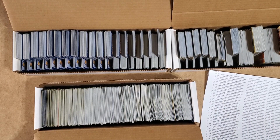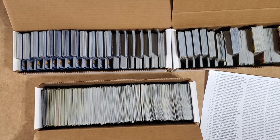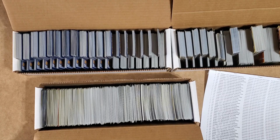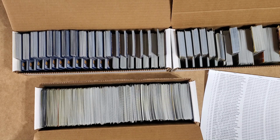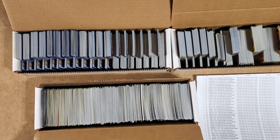Hey everyone, Catch 'em All Collectibles here with kind of a dual purpose video. In this video I'm going to show you a Troll and Toad EVO shipment that I'm sending out to them. And it kind of gives you an idea of how you can ship out just bulk in general if you choose to do it this way.